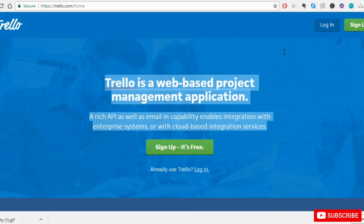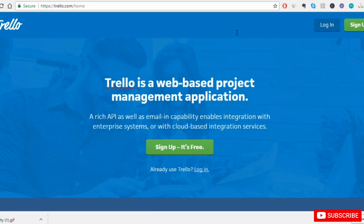Check out this website for Trello. I've actually doctored this, so it doesn't look like this in reality. Trello is a web-based project management application. What the hell does that mean? And then it says, a rich API as well as email-in capability enables integration with enterprise systems or with cloud-based integration services. Well, I'm left thinking I have no idea whatsoever what this is, what it can do for me.